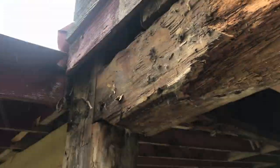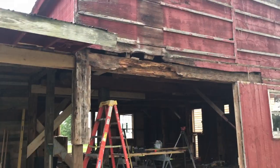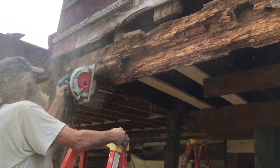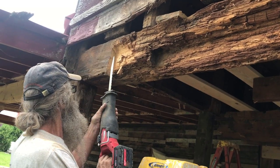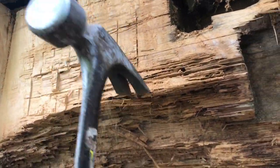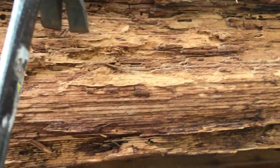I think we're just gonna have enough to sister it from there all the way to there, holding this barn part up. So we're cutting it at 2 1/4 inches from there to there. Smooth with a sawzall, or as good as you can, and then we're gonna use a chisel. Hopefully we get it along there. That's a little softer, but we'll see what happens.